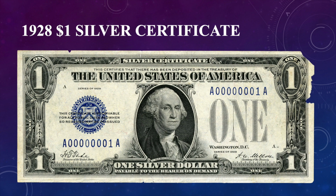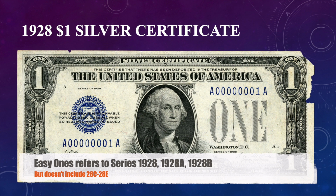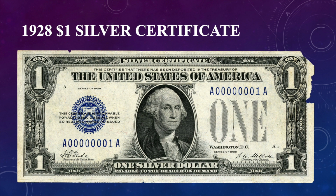And the star notes for these, which are the replacement notes, are just as an aside something you always want to look for, especially on older notes. These ones are worth about $40 to $300 in the grade ranges, 40 being circulated, 300 being uncirculated on the easy ones. Now, the prices get higher for the C and the D notes. These are going to be $50 to $400 for regular ones, so that's even more expensive than an A, B, or no letter star note. And then the star notes are going to start around $1,500 for the really circulated copies. So we're talking about some very serious money here.